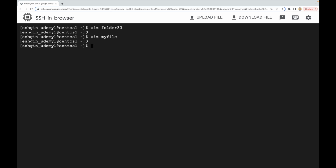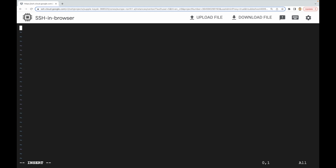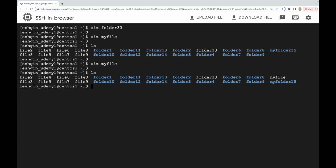And if you do not save it, if you exit with Q, this file will not be created. If you do ls, you will see that there is no file named my file. But if you save it, let's do Vim my file, let's write something, and then go back to the command mode, then save. So double Z, press enter. If you do ls again, you will see that my file is created. So this is another way to create the files.